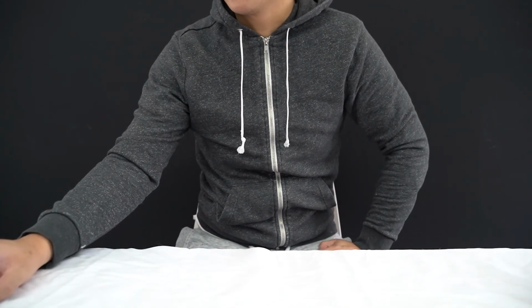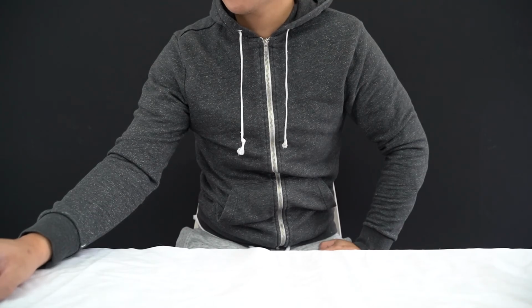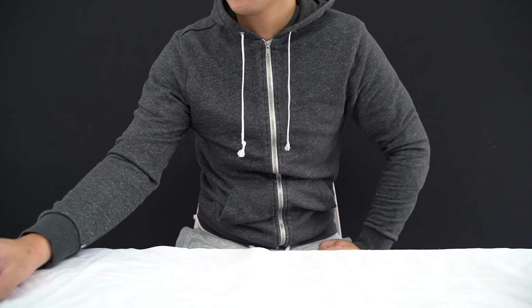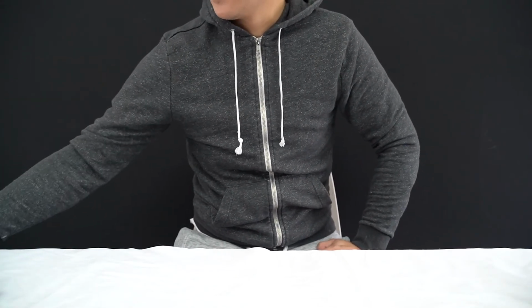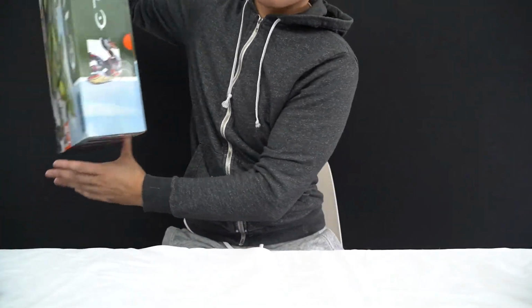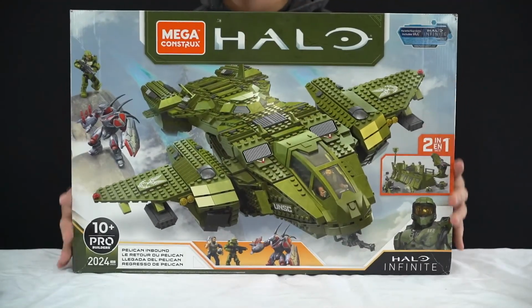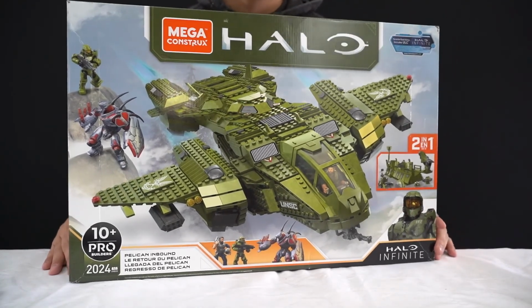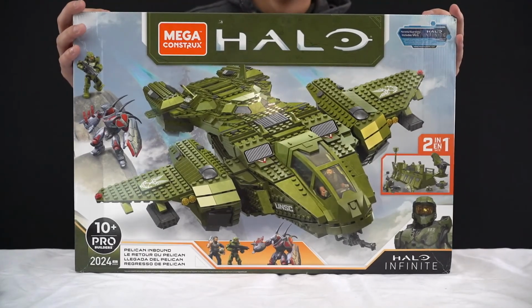We are doing it in the construction category this time, which is why this is going to take a while, because this will be another build video. And we are checking out this massive thing. It is the Mega Construx Halo Pelican Inbound. Look, it can't even fit in the frame, but here it is.